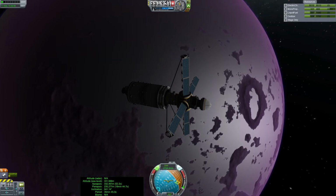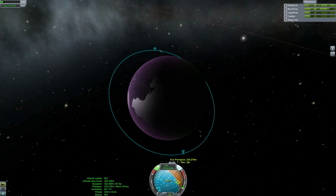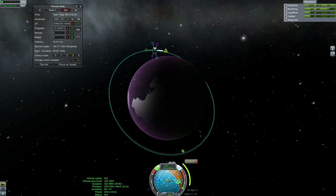It's a shame there's not multiple places to... All right, so we burn at the periapsis to bring our apoapsis down, or we burn at the apoapsis to drop our periapsis, which is what we really want to do. We want to bring that down below 100,000. Yeah, it's 100,000 for the upper atmosphere, so we want to come in as shallow as possible and still get science, so we'll go for about 90. A little lower. That should do it.